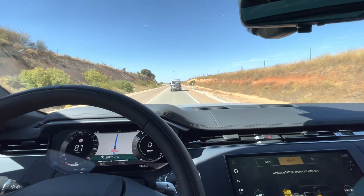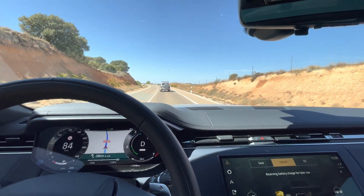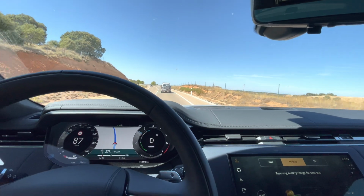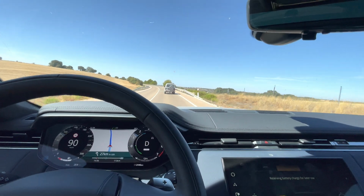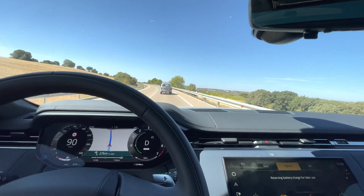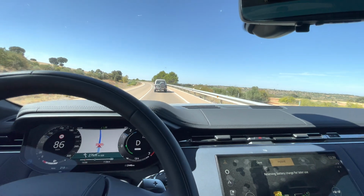I have CarPlay on here. CarPlay seems to be working pretty well, but it does have that lag as well. So, you hit the next song, you can probably count 1 100, 2 100, and then the song will flip over. But that's just a wireless CarPlay thing that I think we see a lot. What else?